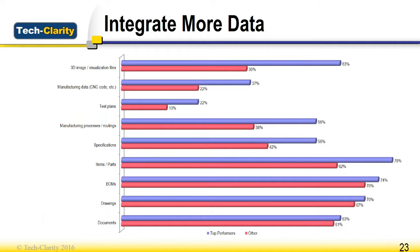So the next thing we looked at was data, and I know this is again an eye chart, and at first glance it may not be clear the way this is sorted. So I want to talk about that first. Again, the blue is the top performers and the red is the others. We could have a chart here that says what are the most common enterprise applications that people have implemented to, or what are the most common design tools. But we don't believe that that's the most important thing to share here.